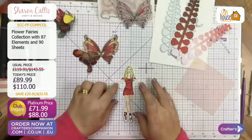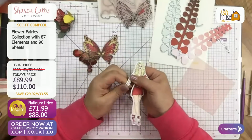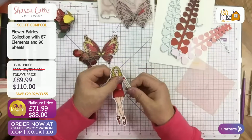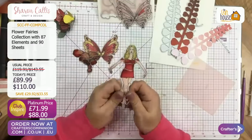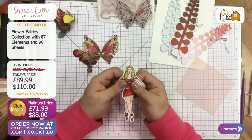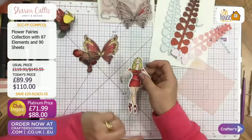So that's our fairy there now. And you know, I'm going to give her a little bit of movement, a little bit of shape. So I'm really just going to lift up the arms a little bit, and I'm going to curve her body down the centre. And that just adds a little bit more shape to her. And then we're going to add the skirt.